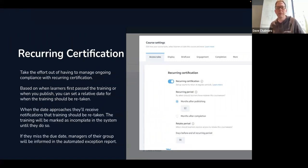Now, following up after that is another one called recurring certification. Recurring certification effectively allows you to set an expiry period for a course.